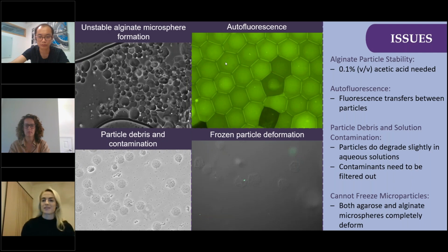I also found that there were some autofluorescence issues. The fluorescence transfers between particles when they are in oil, not when they are in aqueous solution. So this had to be taken into account, especially when I was trying to tag cells within particles. Some particles would give me a fluorescence even if they did not have it, so I found it was better to dye them when they were in an aqueous solution. There are also specific dyes you can use if you want to look into them.